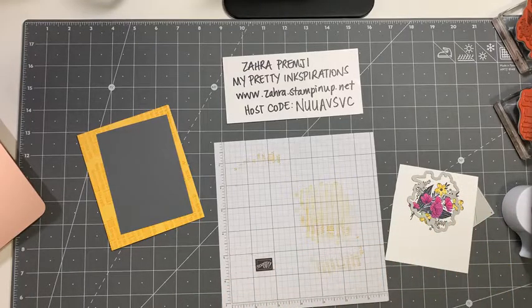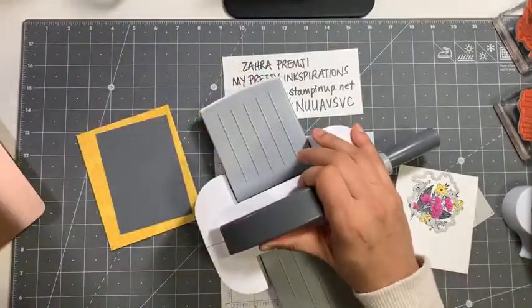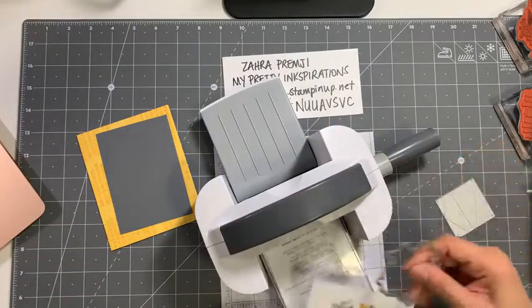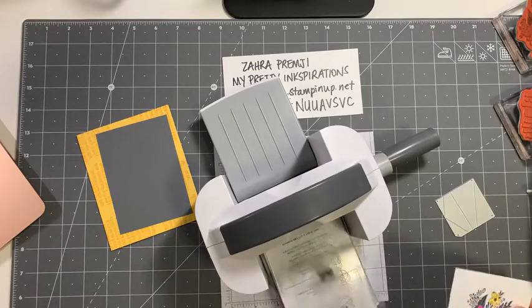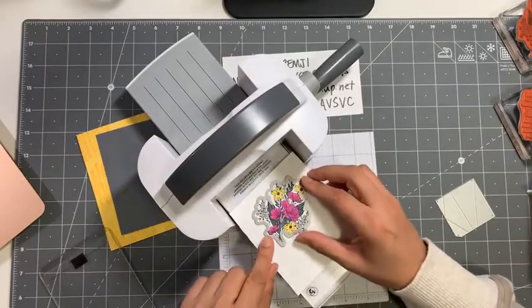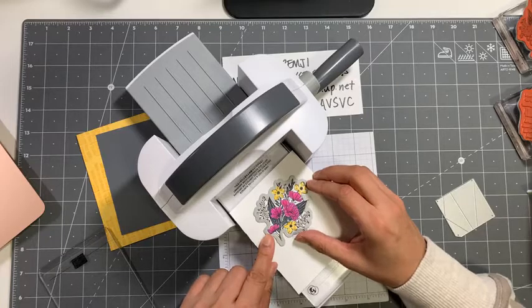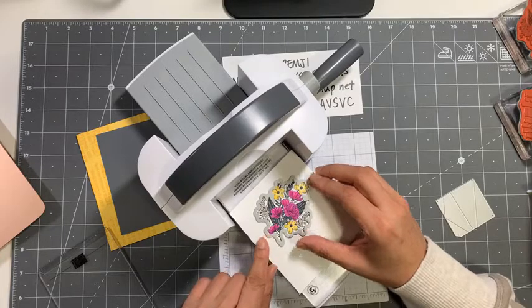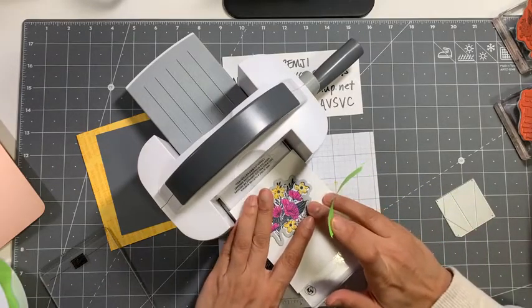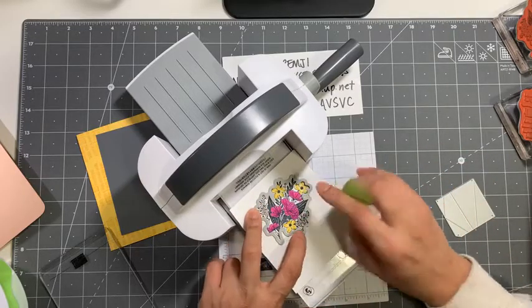Should we use the mini? Maybe I'll use the mini today. Okay, so I'm just going to open that up and grab my plates, and hopefully this will all fit. I might have to trim this. Nope, that looks like it'll fit. Okay, so hopefully you can see that. I'm just going to position the die around the stamped image, and I'm going to grab my Post-it tape just to hold this in place.